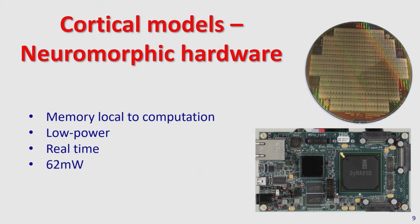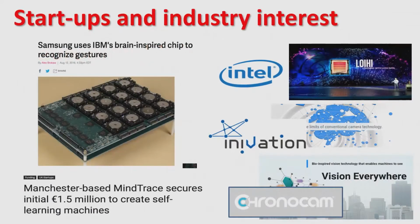Now, neuromorphic technology, because it looks so similar to artificial neural networks, which have gained a huge degree of application over the last 10 years, has attracted commercial interest. And you can see this in the form of large industry, where I've mentioned IBM's contribution already. This year, Intel joined the fray with its Loihi chip, which is a very aggressive piece of silicon for supporting spiking neural networks. There are startup companies in Zurich. Innovation has spun out of the long-established neuromorphic work at ETH in Zurich. Chronocam has spun out of the Paris Vision Institute. And in Manchester, there is a startup that's using our technology to try and develop commercial event-based machine learning systems.